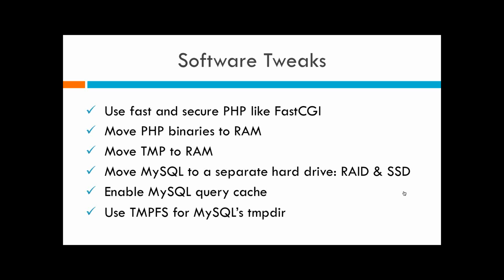The next thing that you can do is to move the whole MySQL server to a separate hard drive, and you can use SSD flash-based drives to do this. This way, PHP and MySQL will work much faster than a default setup, and MySQL queries will actually be executed in no more than half of a second.